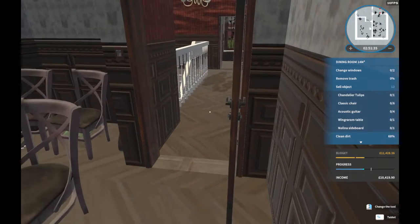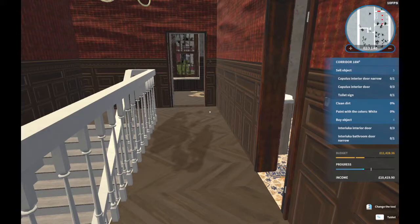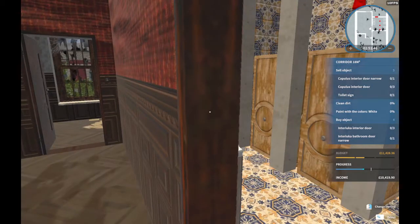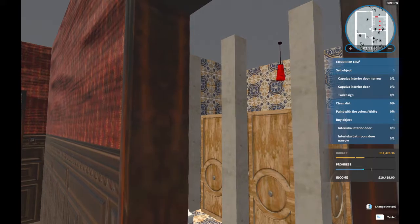So what I am going to do right now is I'm going to literally clean everywhere on this floor. In the bathroom, I'm going to take down the walls because these middle pillars need taking down and stuff like that. So I'm going to sell everything, take everything down, and then I will get back to you guys after I've done that. Oh, this is a big job. Let's go.